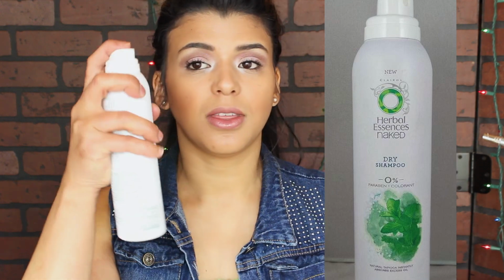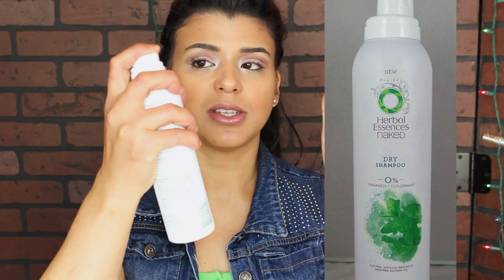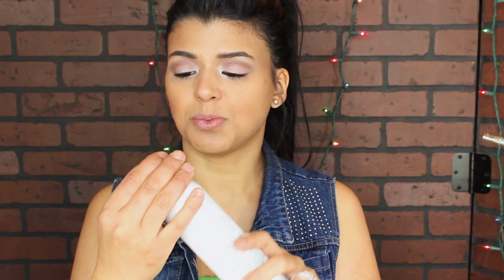Products that I didn't like. And the first one is this Herbal Essences Naked Dry Shampoo. I've used this twice and I liked it, but when I wanted to use it this week, the thingy, it's broken. It doesn't spray or whatever. I thought maybe it has a lock or something, but it doesn't.